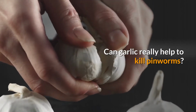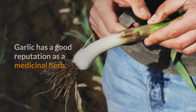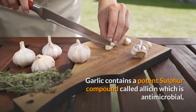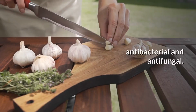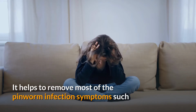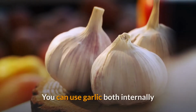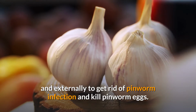Can garlic really help to kill pinworms? Garlic has a good reputation as a medicinal herb. Researchers have found that it can treat many conditions, from skin conditions to heart disease and cancers. Garlic contains a potent sulfur compound called allicin, which is antimicrobial, antibacterial and antifungal. It helps to remove most of the pinworm infection symptoms such as itching in the anal area, nausea, abdominal pain and disturbed sleep.